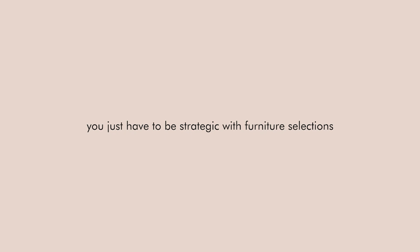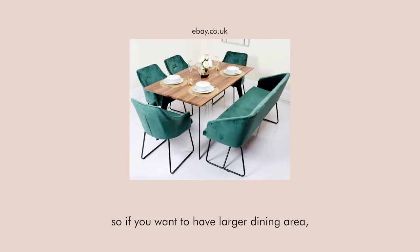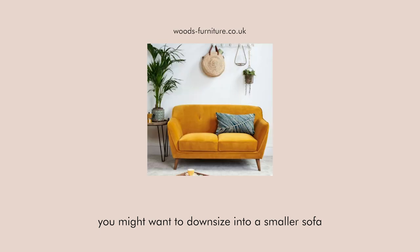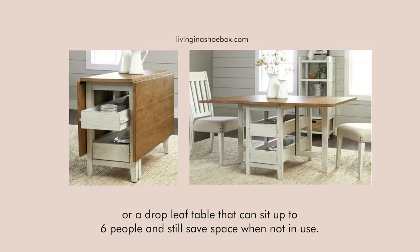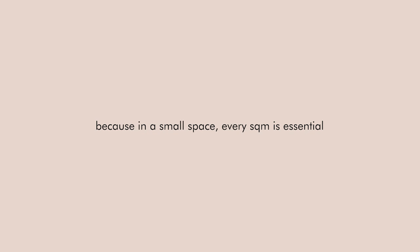You just have to be strategic with furniture selections and have a balance of every piece you put into your space. So if you want to have a larger dining area, you might want to downsize into a smaller sofa. Or if you want a larger closet, you might consider downsizing the bed into a twin bed. Because in a small space, every square meter is essential. You just have to be really aware of what you need.